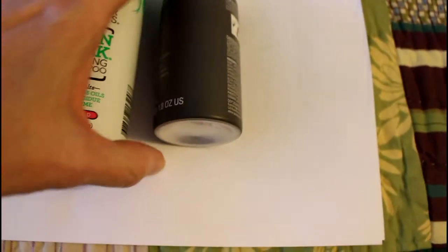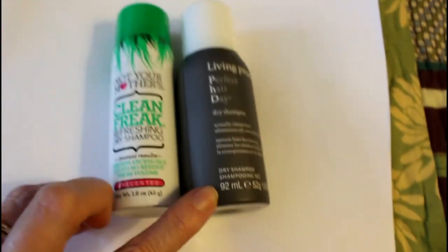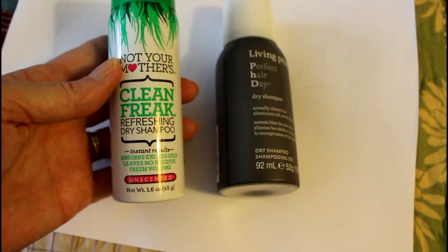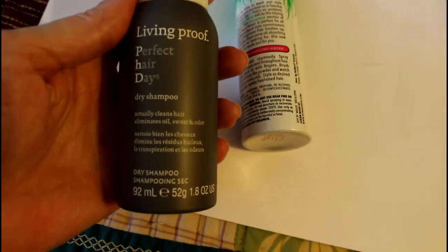And this, like I said, is a conditioner. What would life be without a dry shampoo? I'm bringing 2 of them. My big sizes are too big for the airplane. So these are the 2 travel sizes that I have, and one is Clean Freak by Not Your Mother's. And Not Your Mother's is cruelty free. And this one is unscented. I have not tried it yet, so who knows. And this one I know is really good, and this is the Living Proof dry shampoo. So I will have 2 dry shampoos in this project as well.